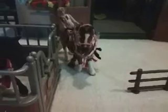Guys, I just got off Flora for a minute and I set up a jump. Oh my gosh, Flora. So I just got off Flora and I set up a jump. So I'm attempting to get Flora to jump over this. And if she does, she's going to get some apples or carrots. But we're going to try it a few times. And if she knocks it over, it's okay.